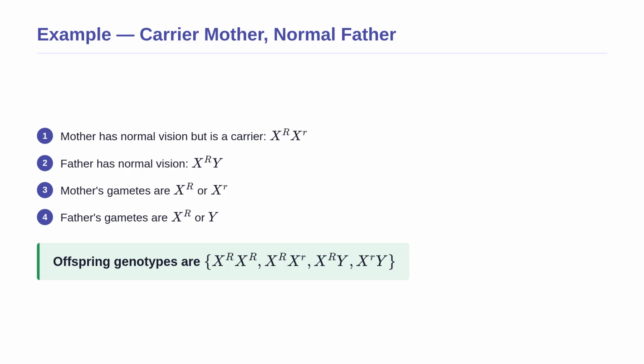Now that we have our formula, let us apply it to a classic real-world scenario involving red-green color blindness. We are given a woman with normal vision who carries the color blindness allele, meaning her genotype is X capital R, X lowercase r. She has children with a man who has normal vision, so his genotype is XY. We're asked to find the genetic combinations of their children.